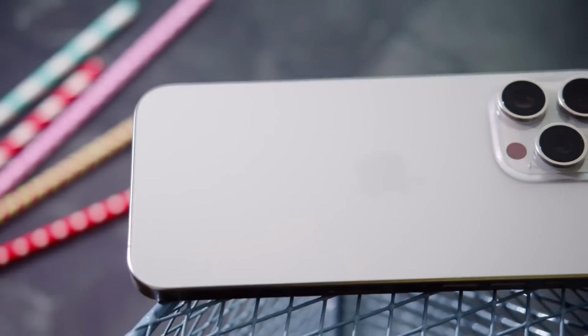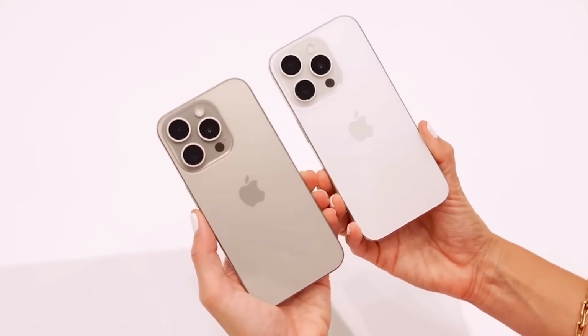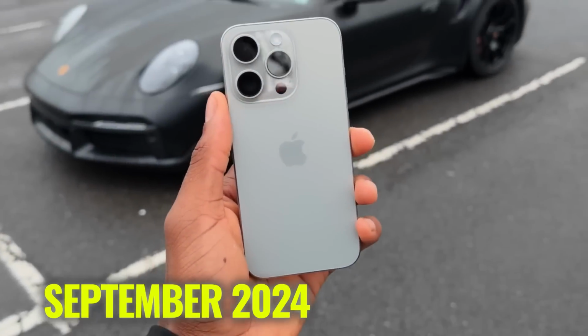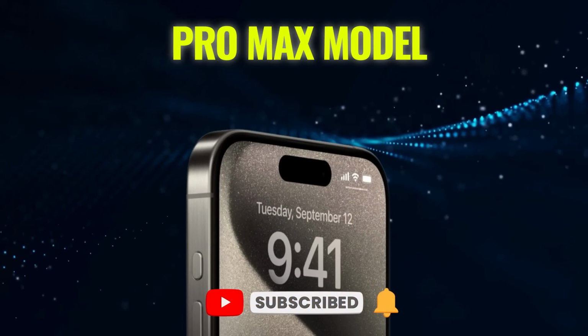Are you ready for some exciting news about the upcoming iPhone 16 Pro Max? Well, buckle up because we've got some juicy details to share. Set to launch in September 2024, the iPhone 16 lineup is shaping up to be a game changer, especially when it comes to the Pro Max model. Let's dive into the details and see what Apple has in store for us.